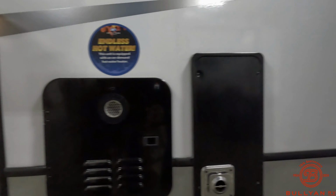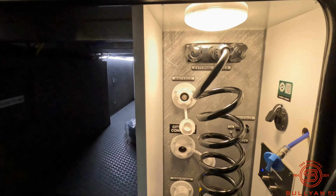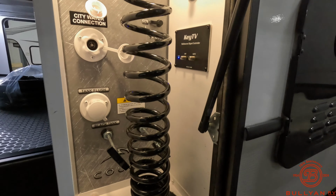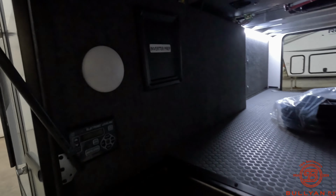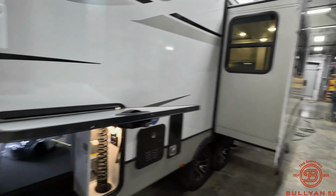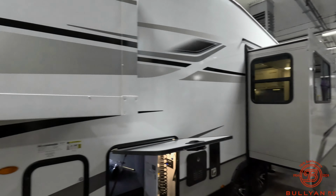Furnace ventilation, water heater, docking station with external shower, black tank flush, winterized mode, key TV, solar, a lot of nice features. Push button electronic auto leveling. And again, the other side of your pass-through storage. Two big slides on this coach here.